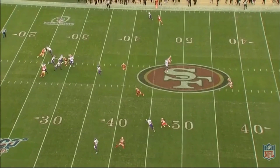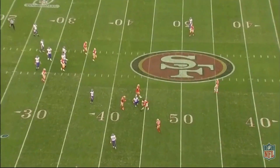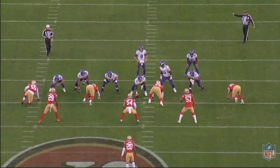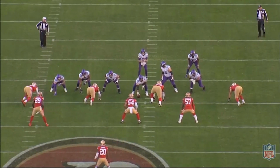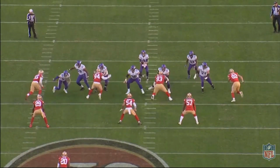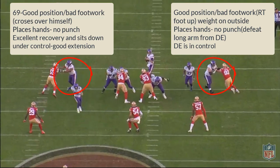Now, if you haven't noticed, 69 is coming into the game at right tackle. That's Rashod Hill. And on this play, I think he does a good job at his positioning, but his kick set is awful. He crosses his feet over. Luckily he didn't trip over himself. That would have been really bad. But this guy does have actually good extension with his arms. Not a huge puncher, but he got his arms out there. He kept the separation, he controlled the defender, had excellent recovery from his kick set, and he actually sits down and gets good control over the defensive end in this play.